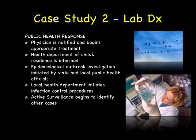If positive for E. coli 0157H7, they will be subtyped. If the subtypes match that of the index case, the outbreak will be considered to have originated from a common source. The local health department will institute infection control procedures at the daycare center. The Communicable Disease Program will initiate active surveillance to identify other cases.